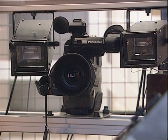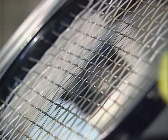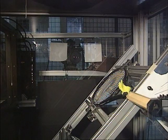The information is vital to the sports equipment industry, which is worth almost £10 billion, and not surprisingly, given the money involved, is an extremely competitive market.